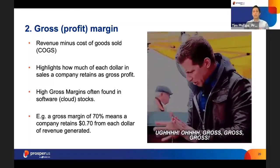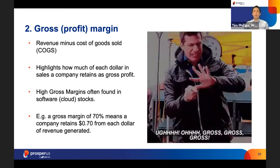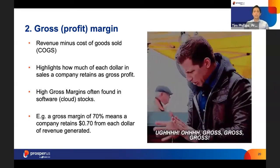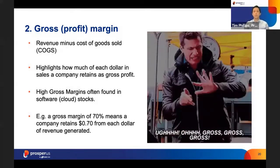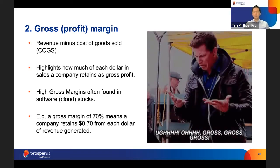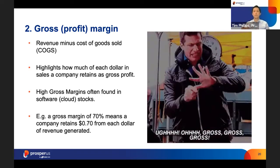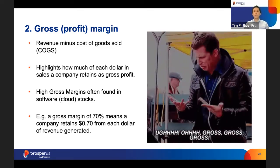So if you're looking at gross margin, these SaaS stocks have the potential to be up there in the 70s to 80s. But that's definitely a number that you should watch, because if it is in the 70s or 80s, which is obviously the higher quality businesses that you're looking for, that's a good sign if they can maintain that margin as well.